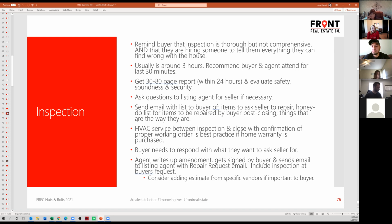And you don't have to be there. It's not like the inspector can't get in without you. It's not like the client can't get in. I mean, this is not a part that you have to be there for. It's more of just an optional deal.